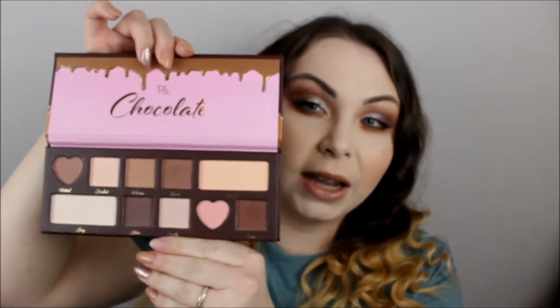Okay, so this is the first thing I got, and it's the chocolate contour and eyeshadow kit. Now this was £6. I do think that Primark have upped their prices as of late, because it really annoys me that this master palette was £5 and you get all those shades in there, and then you open this up and it's got really lovely packaging, but that is all you get, and that is £6.